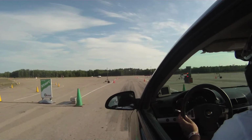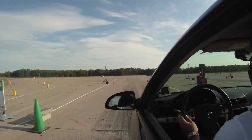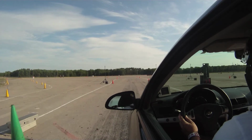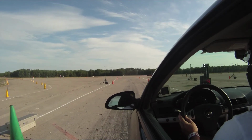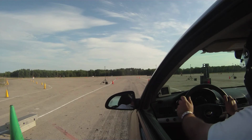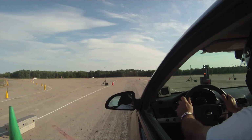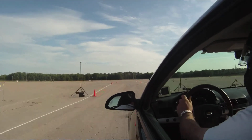Chris Travis, no help, 74 thousandths quicker on a previous run. 28.515 for Travis and a 6.49 reaction time. So the S2000 here in B-Stock not getting it done against the Pontiac Solstice and WRX, but Travis, I would not count him out, as he is a wild man and he will do whatever it takes to move himself up into those trophy positions. Eric Simmons now from D-Stock.